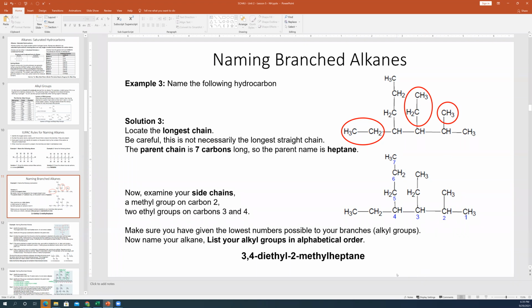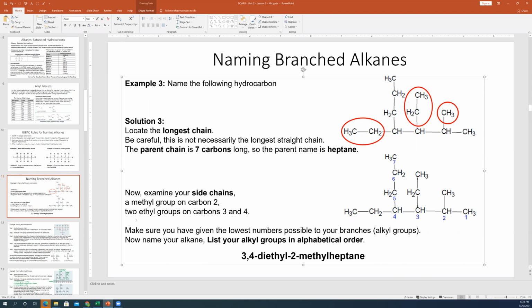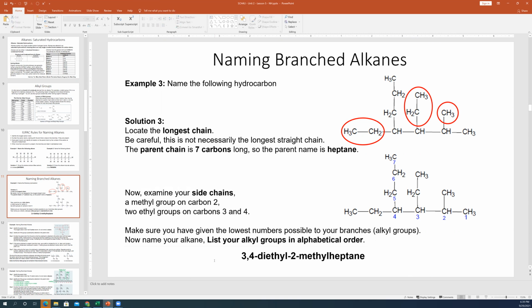Then we go ahead and we list our alkyl groups in alphabetical order. So what were our alkyl groups? Our alkyl groups were methyls and ethyls. So alphabetically, E comes before M, right? If we look at the alphabet, A, B, C, D, E, F, G, E comes before M. So we want to name our ethyl first and then name our methyl, okay?